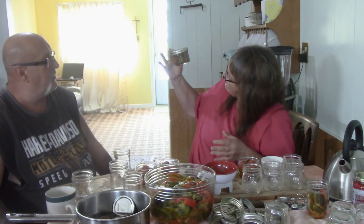I have 10 pound pressure for my elevation. I'm going to try and hover it at 11 pounds, and I'm going to be doing that for 35 minutes. If this was a pint, it would still be 35 minutes. But look at that. That looks nice.